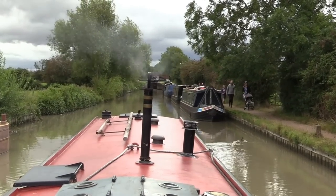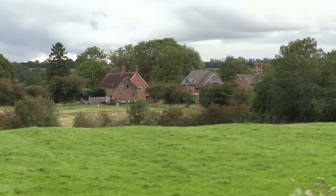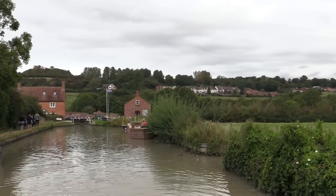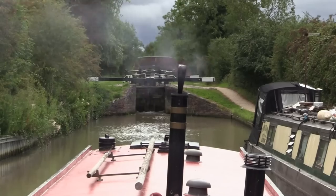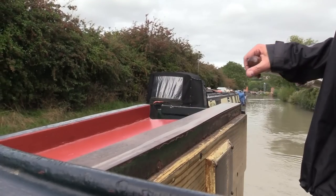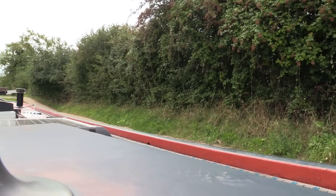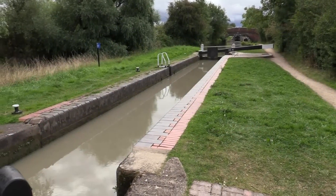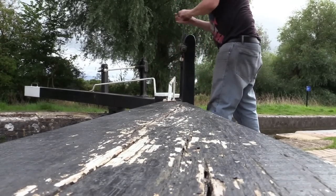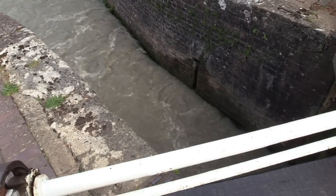We suddenly get a very nice view here. Well, so long, Napton-on-the-Hill. And heading for the next lock. Number 2, or number 8, depending on which direction you're going. Shame to waste all this water, but there isn't anyone coming down.